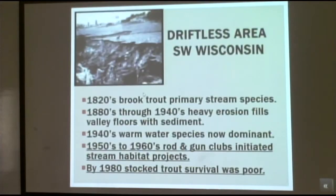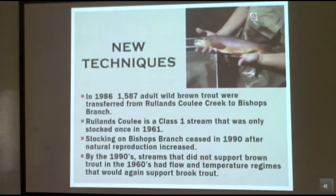But in the 50s and 60s, lots of rod and gun clubs, and there's still a lot of those, initiated stream habitat projects where they would fence off cattle access from the stream. That was probably the main one. And then the banks could kind of repair themselves a little bit. And they did all this work, but by the 80s, they figured out that all these trout that they were stocking just weren't surviving. And why is that?